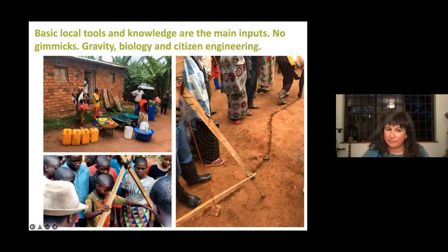We have locally available tools. We show people how to make basic survey tools so that we can measure and identify the natural contours and patterns of the land. It's what I call window shopping for pattern. We take a look at the pattern, and then we can decide, okay, what can we do with this pattern?